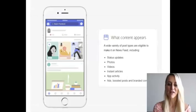So those are some tips on the Facebook algorithm, what they are doing to track data, as well as new features that are coming out on Facebook and what has already been implemented.